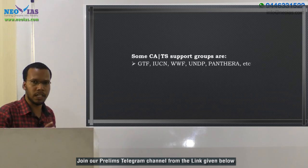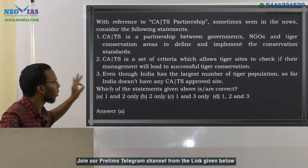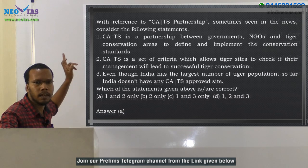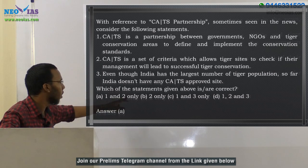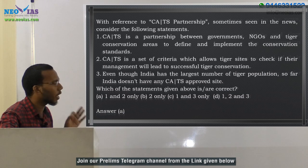Now coming to the question again. CATS is a partnership between governments, NGOs and tiger conservation areas to define and implement the conservation standards. That's a correct statement, so we eliminated B. Then the second statement, CATS is a set of criteria which allows tiger sites to check if their management will lead to successful tiger conservation. That's also a correct statement, so we eliminated C.